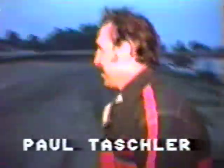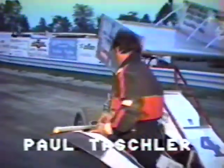The mini sprint feature went to Paul Tesler in the 4 car as Paul racked up another win here, doing a great job driving the mini sprints at Limaland Motor Speedway.